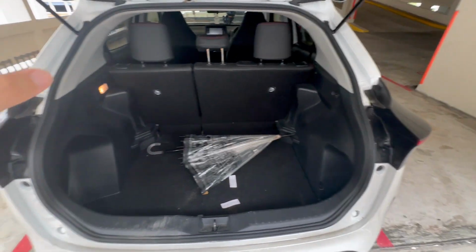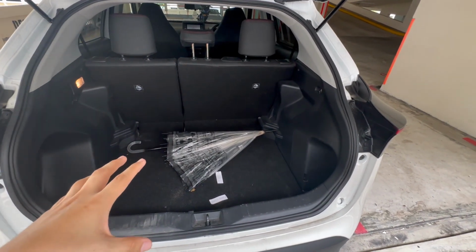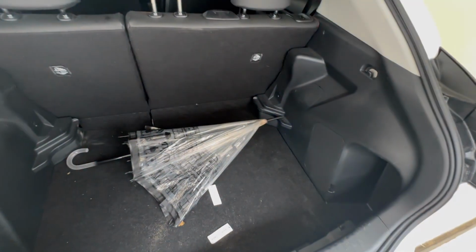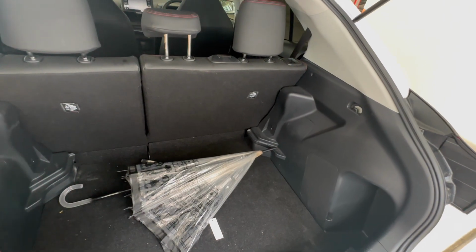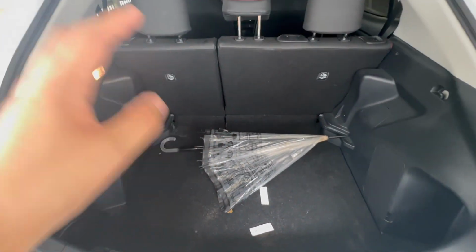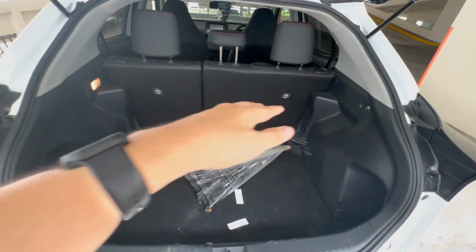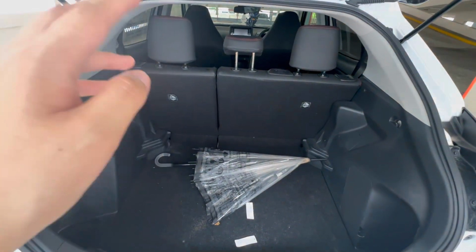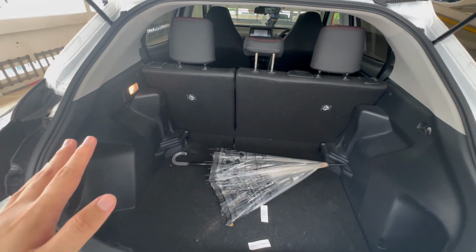Storage wise, not the best, but I would say you could put a large suitcase inside here that fits identically to the dimension of this trunk, and it would be just nice. If not, you could technically put two medium suitcases right here. Alternatively, you could put a big suitcase right down at the bottom and a medium suitcase at the top. Not one big and two medium, I don't think you could fit it that way.